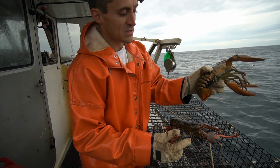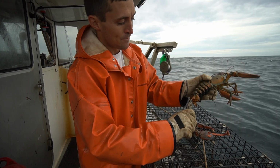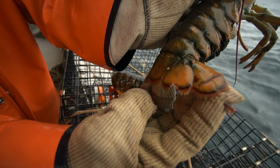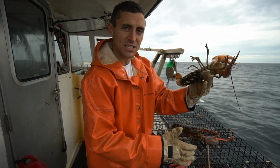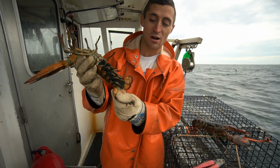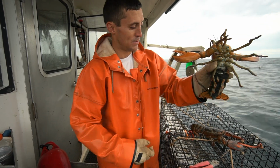And not all the females can produce eggs. So it's important that we keep track of the ones that do. And to keep track of them, we notch their tails. This way, if she's caught down the road when she doesn't have eggs, the fishermen know that she's a breeder and she can't be kept. Like on a farm, you don't want to harvest your breeders. So this is a way of ensuring that they stay in the ocean and keep the population sustainable.